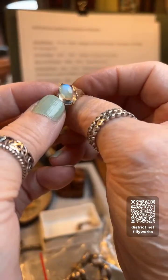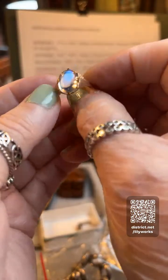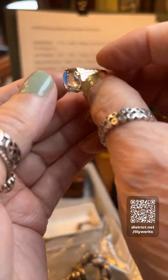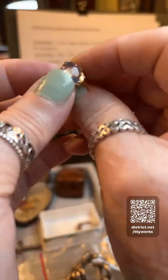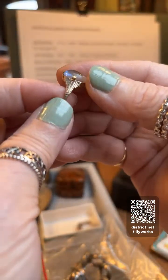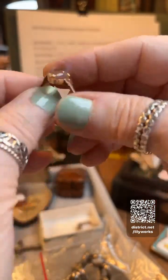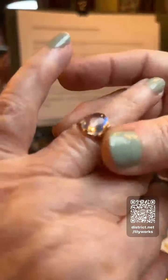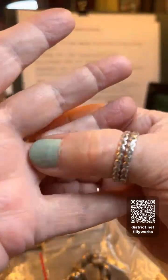look at the blue flash. Look at the blue flash in this stone. My mind's leaving me as to what that is. Oh my gosh, y'all, look at that. Don't ask me to identify what period that is. I'm still learning, y'all, but that blue flash, oh my gosh.